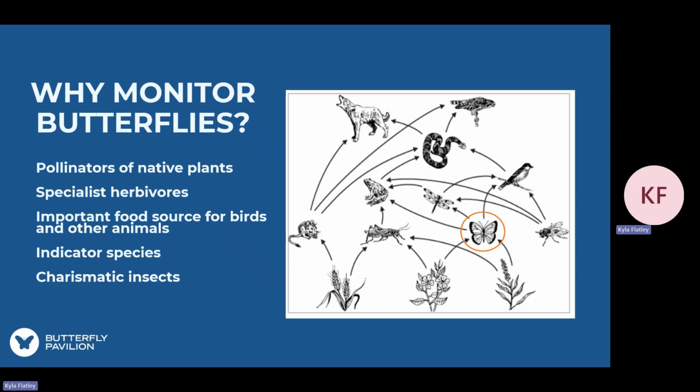You can see in this diagram that the butterfly serves as an important food source for many different species in the environment. Butterflies are sensitive to changes in the environment and are considered ecosystem indicator species. Changes in their environment due to weather or climate-related events can affect a species' ability to thrive or even survive in that ecosystem. Finally, they are considered what are called charismatic insects. We learn from a young age to love and admire butterflies.